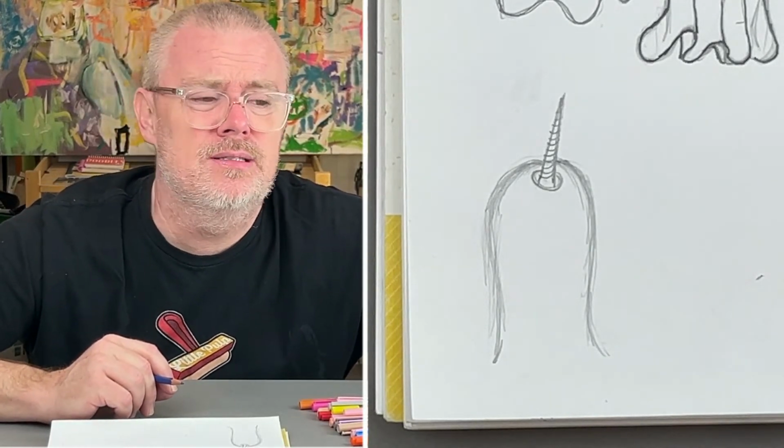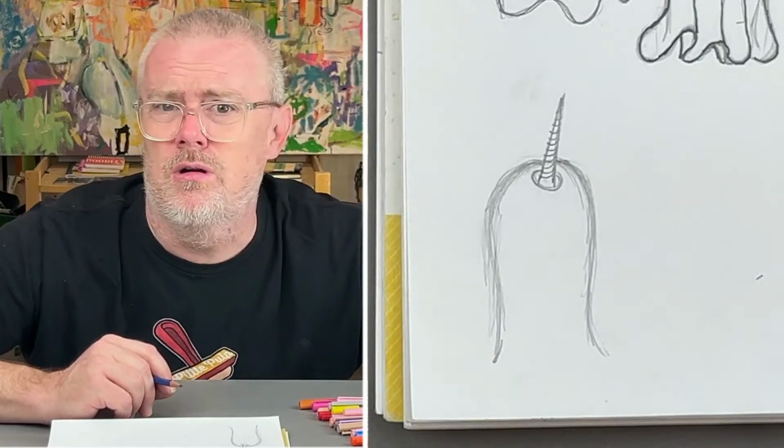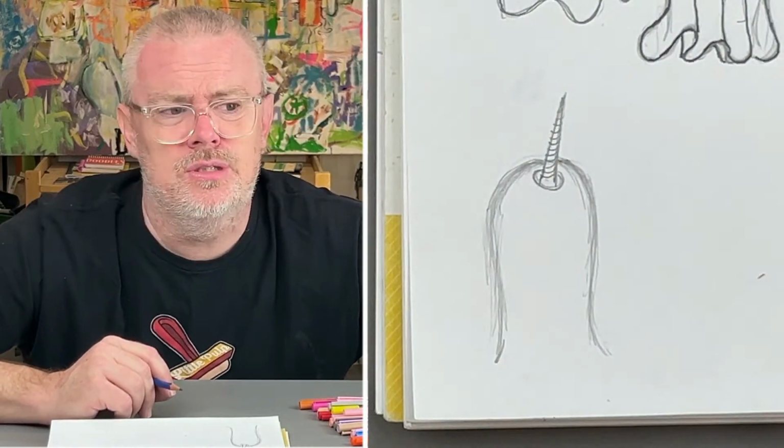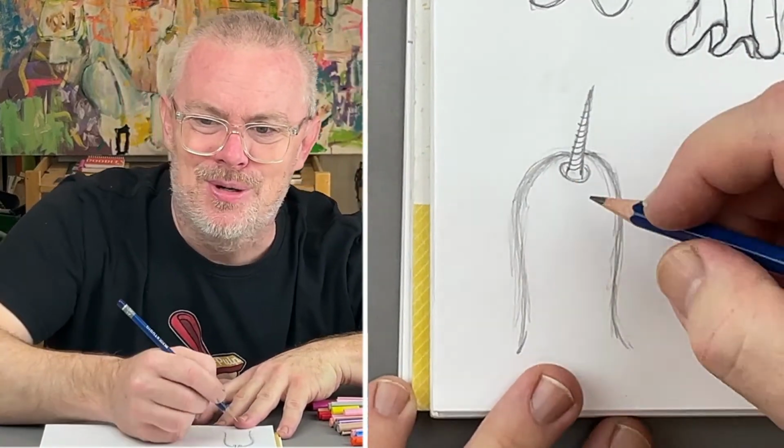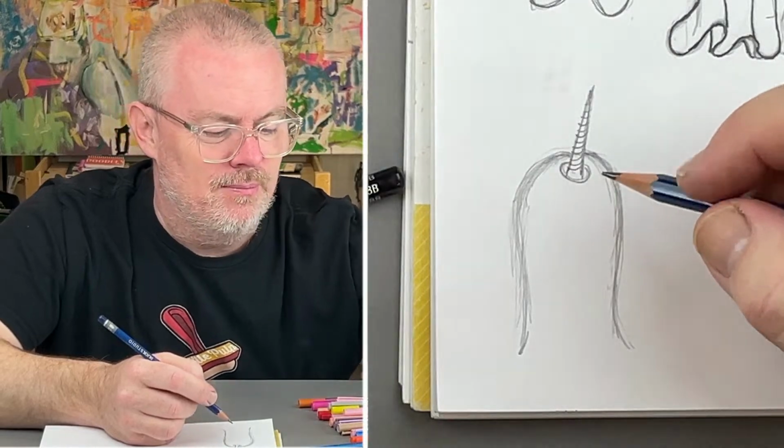If you don't like unicorns, like I don't like unicorns, then don't draw a unicorn ghost. Draw a rabbit ghost or a dog ghost, or I don't know, just draw a ghost. But this is my unicorn ghost based on Allie, my friend, my unicorn friend ghost.